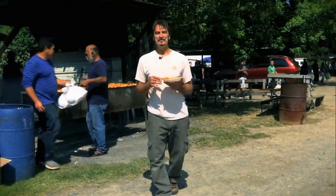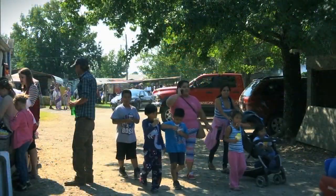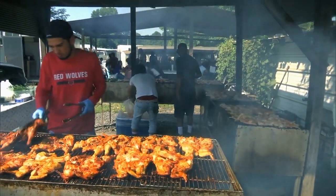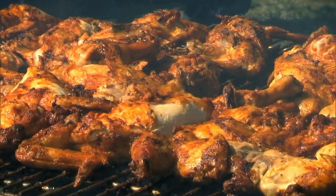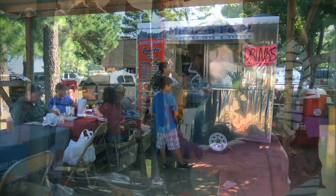Every Saturday morning, the Beebe Flea Market comes alive with people, food, all sorts of wares, and even animals. And one of my favorite things out here are these homemade tamales. The Beebe Flea Market is a wonderful ethnic and cultural blend, complete with the aroma of grilled food similar to the open bazaars and markets you would find in larger cities across the country or in other countries.